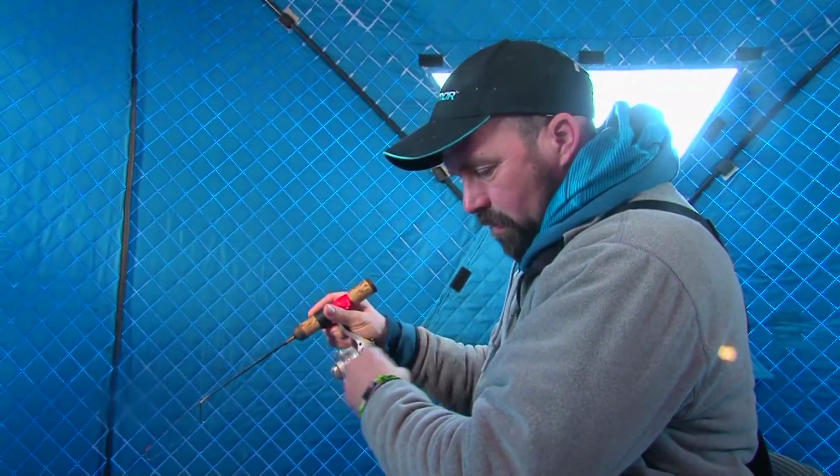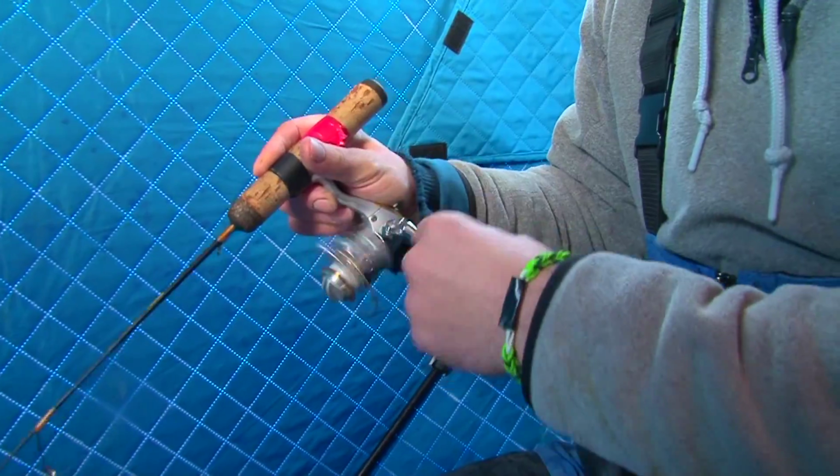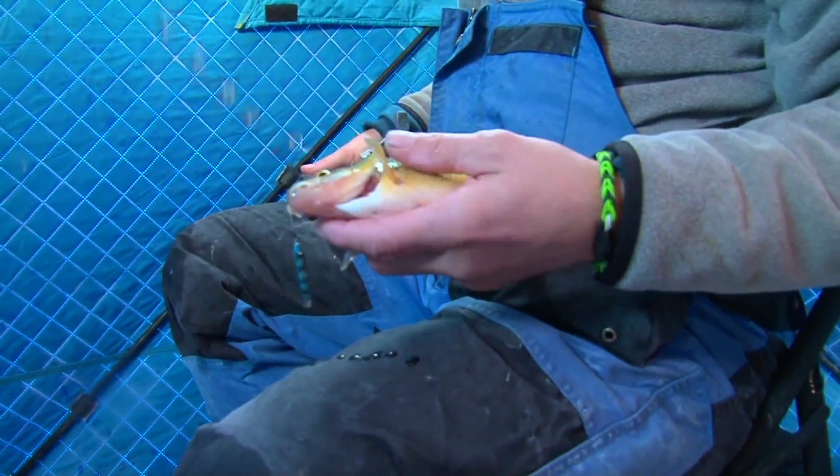Fairly decent one, Dave. Good. He's putting up a good fight anyway. Oh yeah. Perch or walleye? That's a good perch, Dave. Very nice. Nice medium. Absolutely.